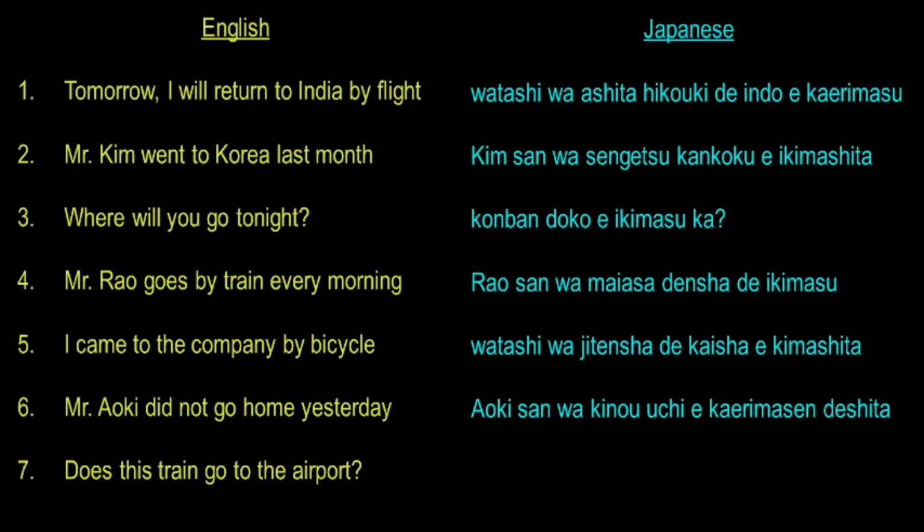You know that this train is kono densha, which becomes the subject. It has to be followed by the particle wa. Place is kuko, and since it is a question, it has to end with ka with a rising intonation. So the translation will be, Kono densha wa kuko e ikimasu ka? Please remember the sequence and try to practice with different words.